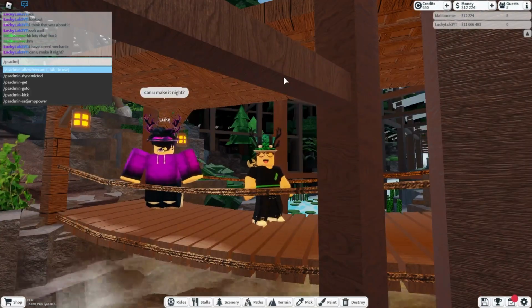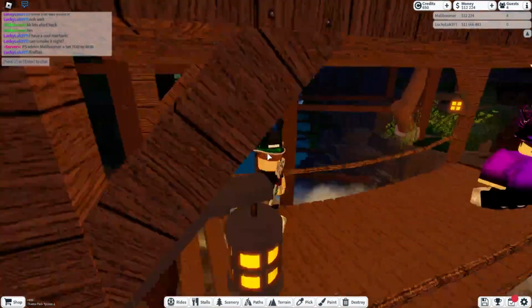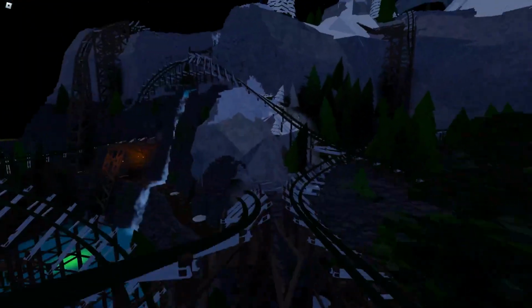Can I make it night? Okay. Oh, whoa, look at those. They're like fireflies. That's awesome. Oh, you put them around there too. Oh, that's so pretty. This park is amazing.